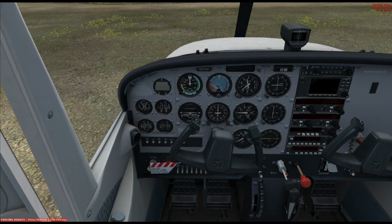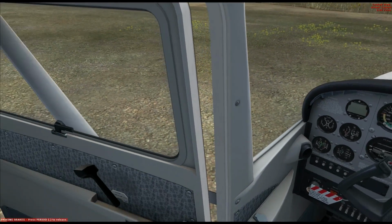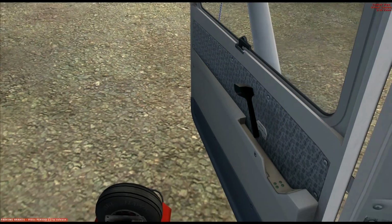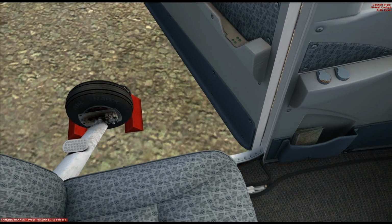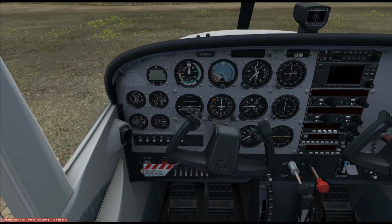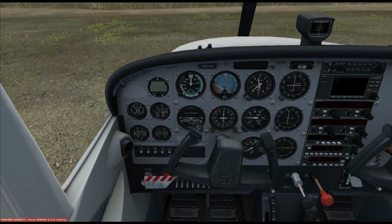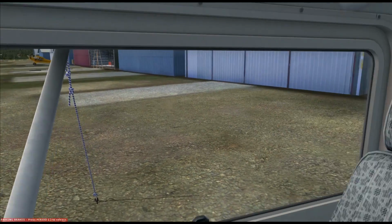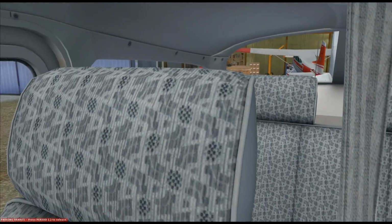So here we are inside. The quality from A2A is, as you'd expect, absolutely fantastic. You can see that they've spared no expense at all in modelling this plane. What a fantastic interior as well. Our controls are locked at the moment. We're sitting here at 2S1 Vashon Island, cold and dark.